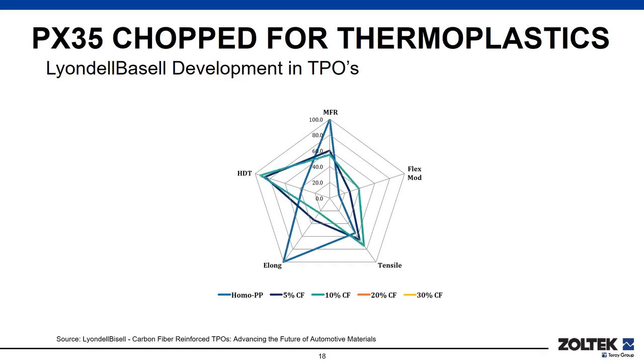Over the next couple of slides, we will illustrate the change in properties as we increase the loading of carbon fiber from 5% all the way to 30%. This shows the change to 10% carbon fiber loading. And now 20% carbon fiber loading. This increase starts to highlight the superior performance in flex modulus and tensile strength. And finally, 30% carbon fiber loading.